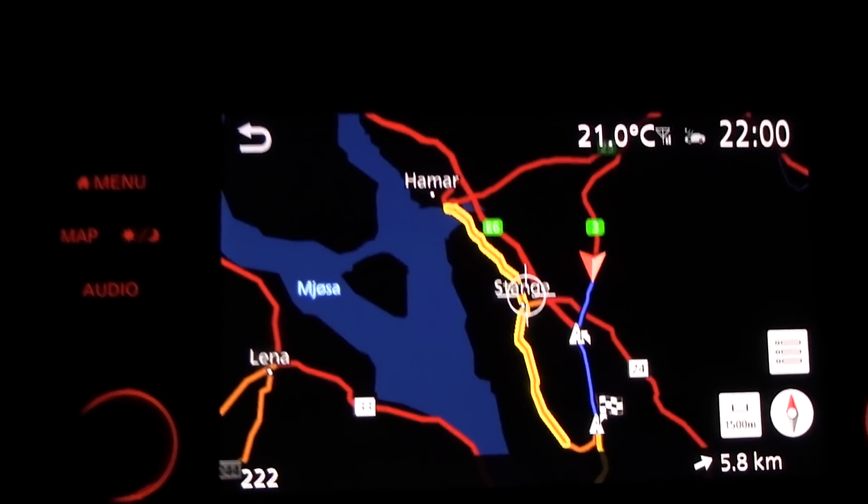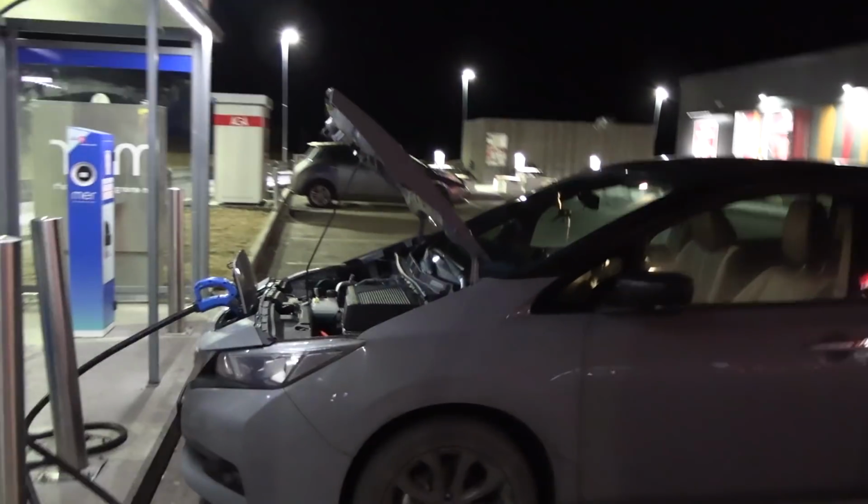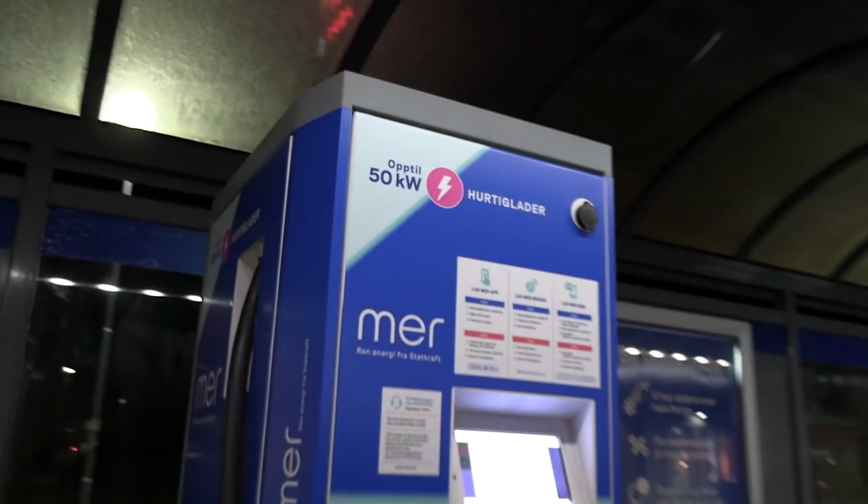I know this. We are now at Tangen, Circle K, and I'm about to plug in. I need to buy some wiper juice also, so I've just opened this one for now. But let's see now. We're gonna start charging. Yes, the more charger, the mere charger. When you charge it, you just want more.